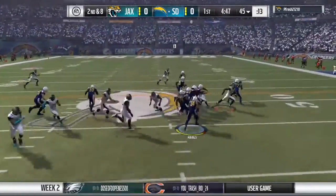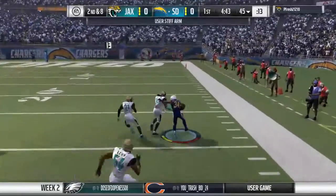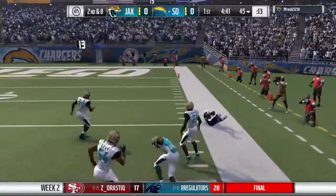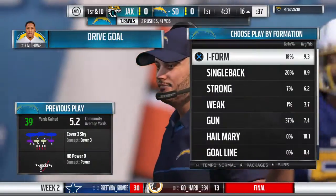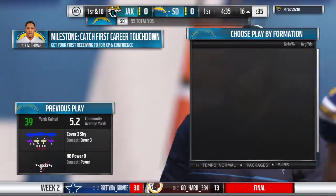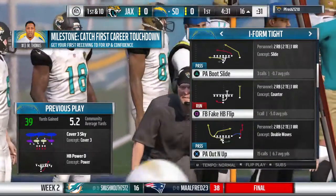On 2nd down, Rawls. And he'll cut it out to the sideline. And he gets this one all the way down inside the 20-yard line. A big pickup there on the run. 39 yards. A nice, strong run there for Rawls.